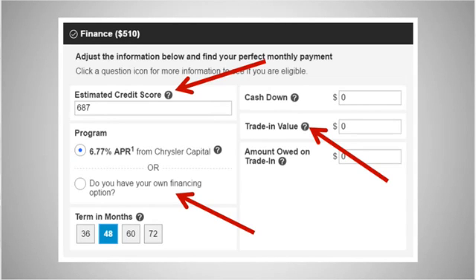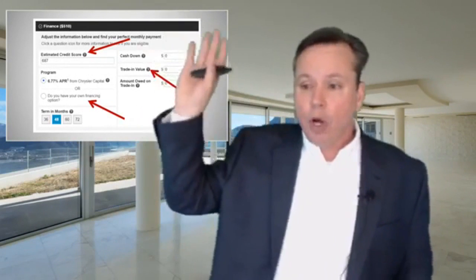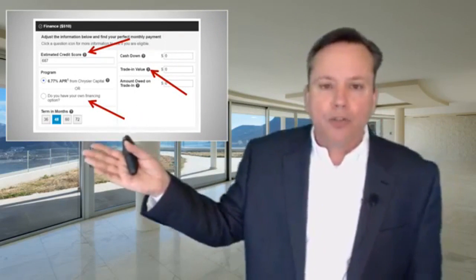How about trade value? I can't click to get it in this form. I have to go somewhere else. You're sending your customers off to another website to go get a trade value. Now, with Steve, we offer trade values on our website. Great. It should be part of this form.